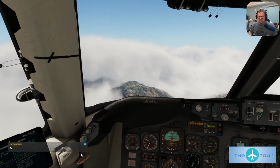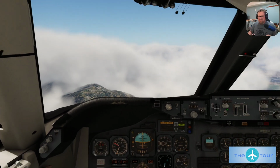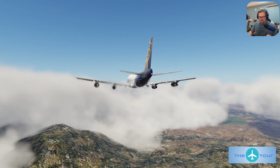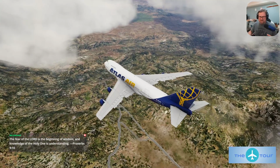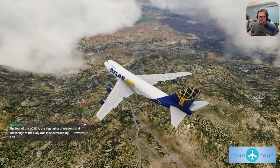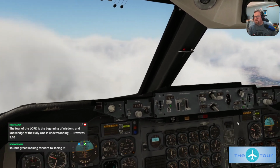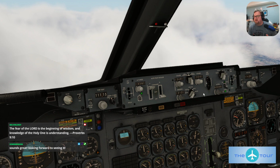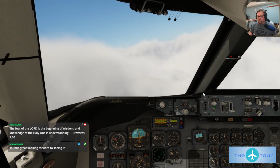Man, I feel like we're really close to that mountain. Have I descended too quickly? Oh, we've got tons of room. Oh, I forgot down here I have generic scenery. I don't have ortho. Localizer alive. Probably good that we have clouds. All right, we're going to make the turn and capture that baby.